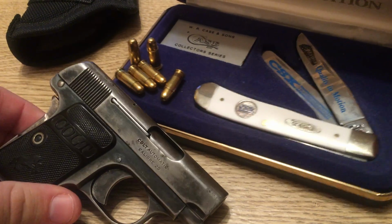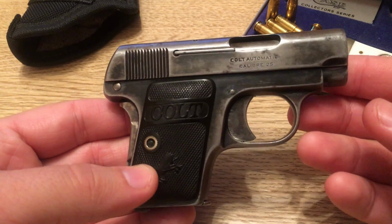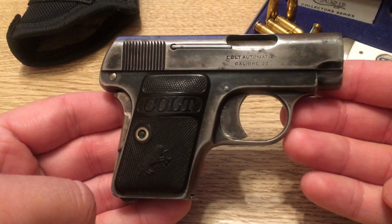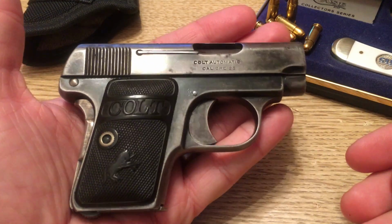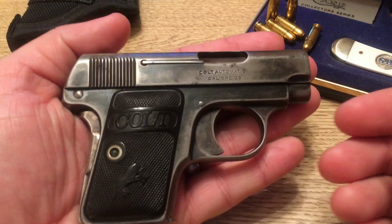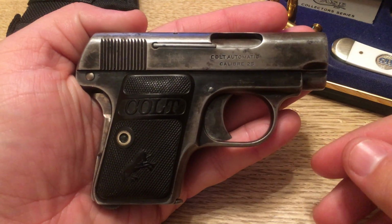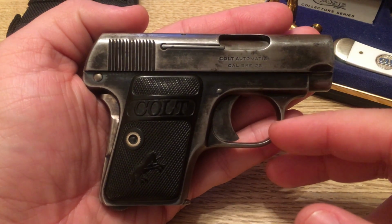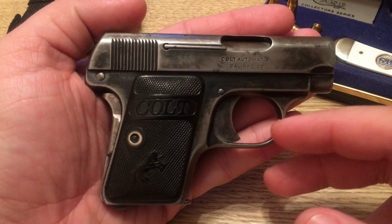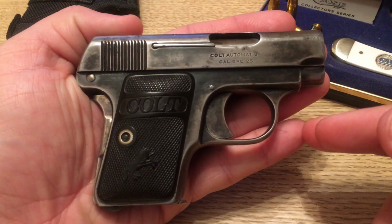Move it around a little bit here. Like I said, it's been in the family a long time. 96 years old this year. Assembled in 1921. The design was patented in the year 1908. So the design goes back 109 years this year. This is filmed in 2017.